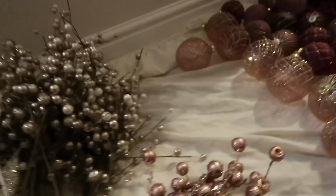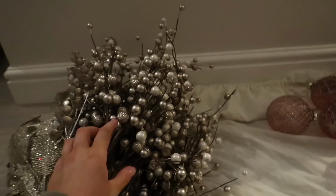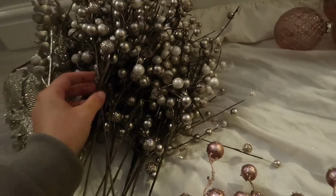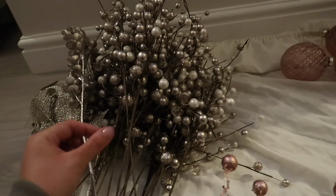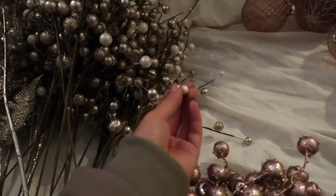Okay, so I'm making a start with the colour theme and I feel like I'm starting to piece together what I want to do, so I thought I would show you. I used these last year. These are from The Range. I have so many of them and they have started to break a little bit, but I feel like they're quite easy to put back together because the bits come out the end.